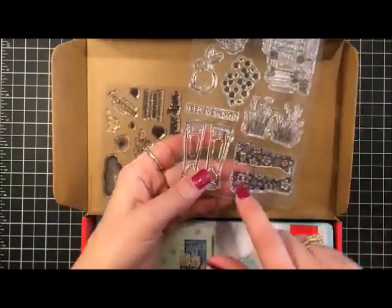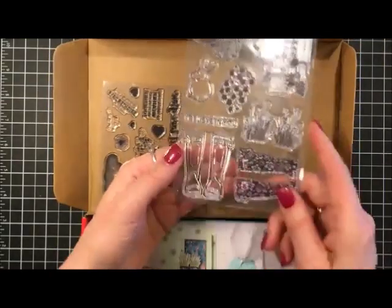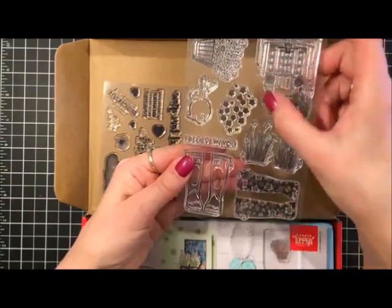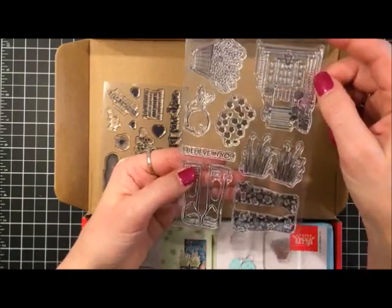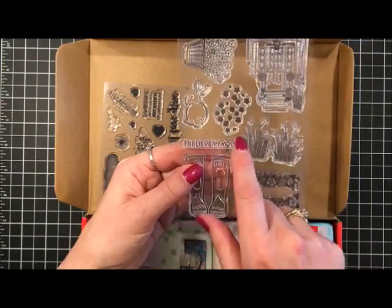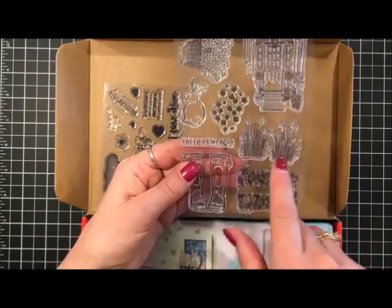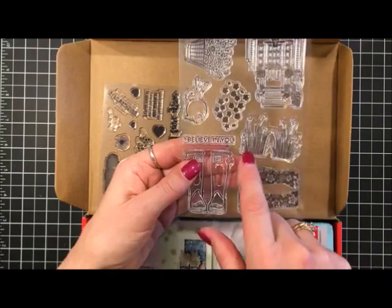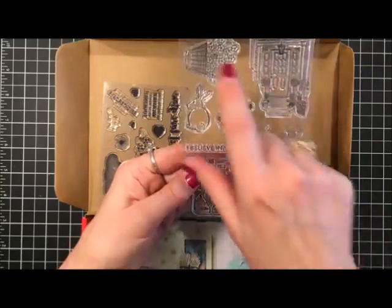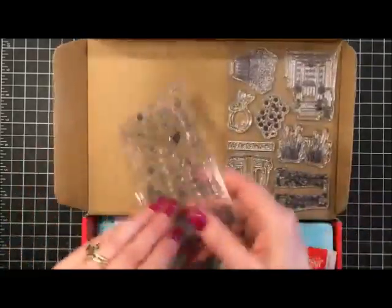And then it looks like you can color them with cute little flowers so you can overstamp them. Here's a little doorway. Oh my goodness, with a little porch, a little bunny. How perfect is that with Easter right around the corner? And then some little landscaping pieces that you could put around your bunny and a basket of flowers.